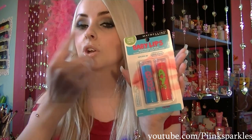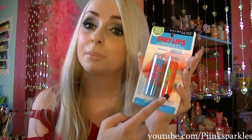I love Baby Lips. If you watched my I Heart Drugstore makeup tag, I was raving about Baby Lips because they are so soft and they just moisturize your lips. And I have finished the Quenched and the Peach Kiss. I finished them all, like full tube, they're done. They had the Baby Lips limited edition 2-pack. Each pack came with a Baby Lips that has already come out before and then a new limited edition one. But I got them all because I use them on a minutely basis. My lips have literally never been better in my life, and I'm not just saying that.